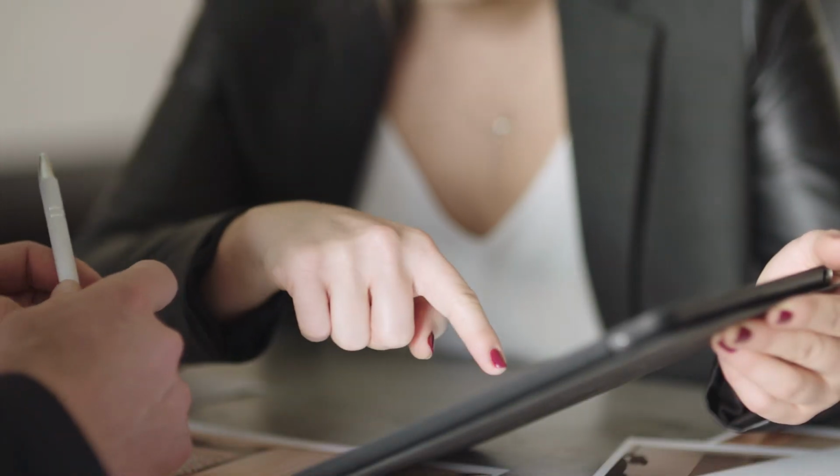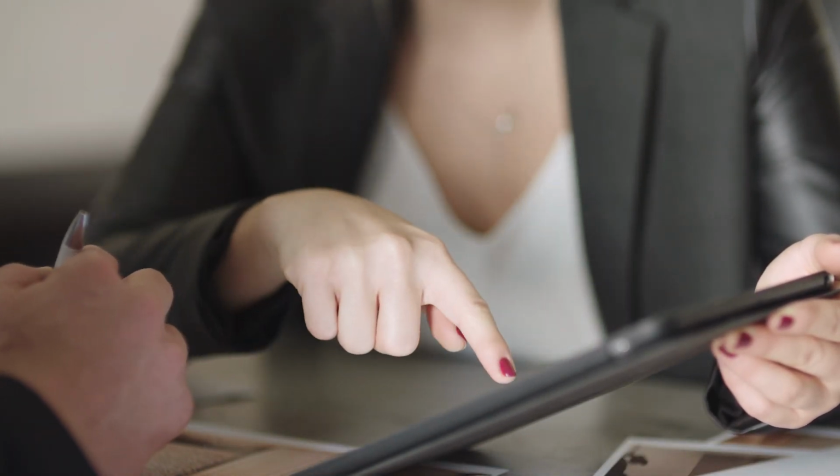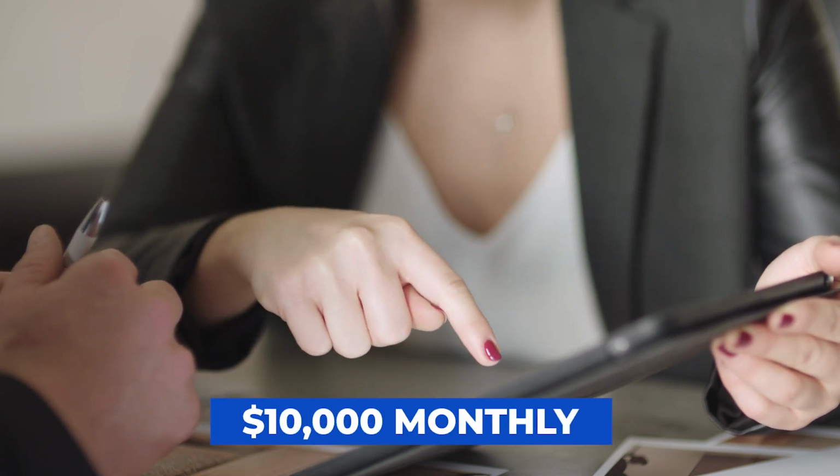So let's break down a quick example. Let's say that we are doing a mortgage pre-approval calculation and your gross, the total you make monthly, is $10,000.